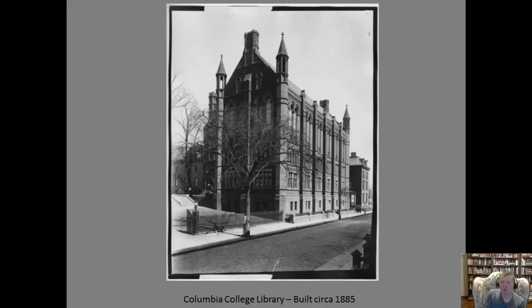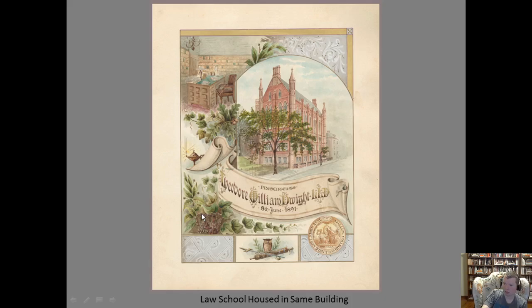As we said, the library is built circa 1885. This is now on 49th Street. And in the back, we can kind of see that president's house. And right here is the gate that is now in front of John Jay Hall on the current campus. The law school is housed in the same building, right?